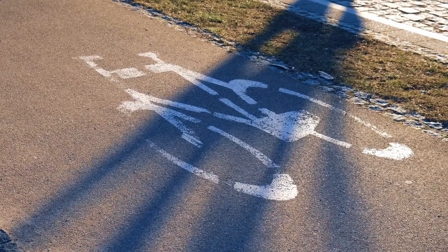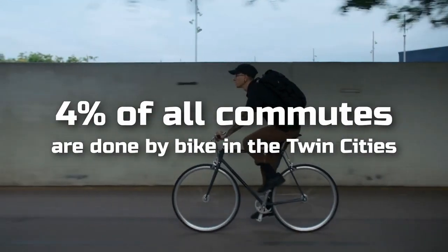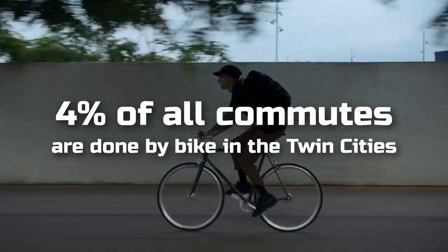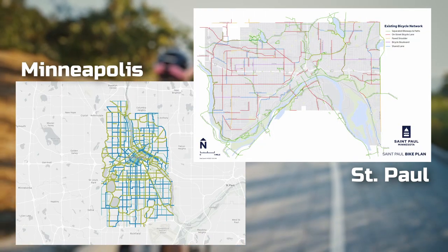Now, maybe you're of the opinion that you prefer 2 wheels over 4, and if that's the case, you're in luck here as well. According to a recent study, it looks like 4% of all commutes are actually done by bike in the Twin Cities, and our bike lanes as well as bike paths are consistently ranked in the top 5 in the entire nation for bike friendliness. We actually have over 200 miles of on-street bike lanes and over 100 miles of off-street lanes as well.